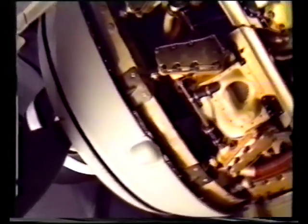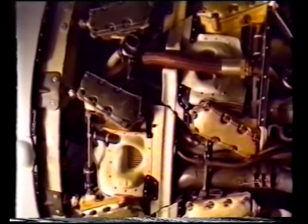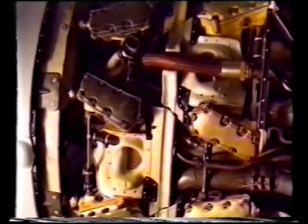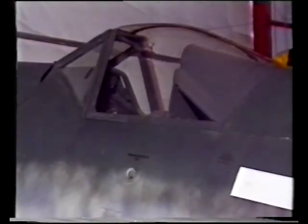There was also the advantage of accessibility. Ground crews could reach almost every corner of the power plant for quick and effective repair. There were other advantages over the Messerschmitt. The 190 had a high canopy which offered the pilot all-round visibility, and in an emergency the perspex hood could be blown off with explosive charges.